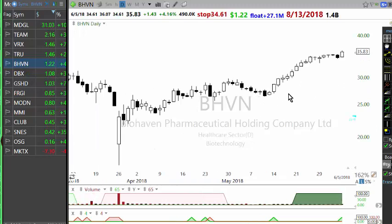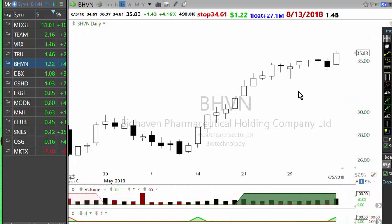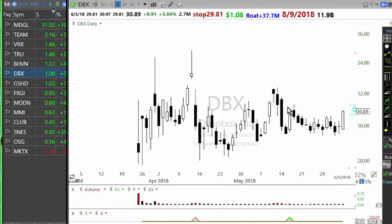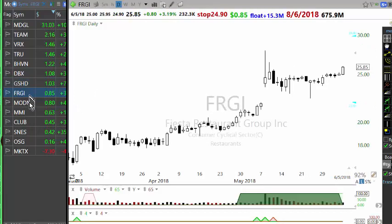BHVN, the biotechnology stocks are doing well. This is breaking out. This is an IPO, 4% breakout. Did close near the high. This is an IPO breakout, Dropbox, and then you have GSSD, Goosehead, which is another IPO breakout. Didn't close near the high, and again ended up giving up a little bit of gains.